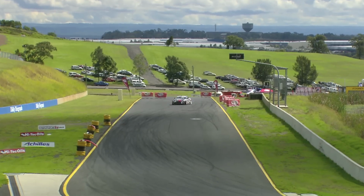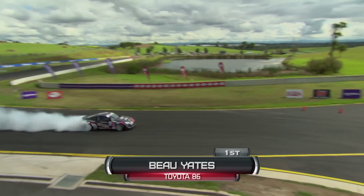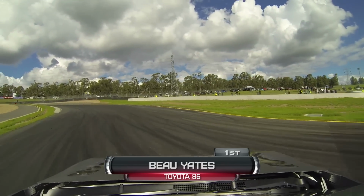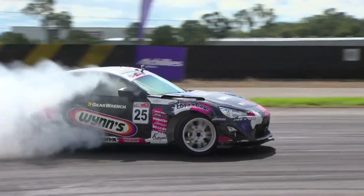But the man they're all chasing once again, Bo the Show Yates, this 2JZ motor, which he's somehow shoehorned into this car, has put him in the #1 spot yet again. Have a look how clean that run is, hitting that outside clip perfectly. The judge is giving him a 94.6 score out of 100. Nice work, Bo.